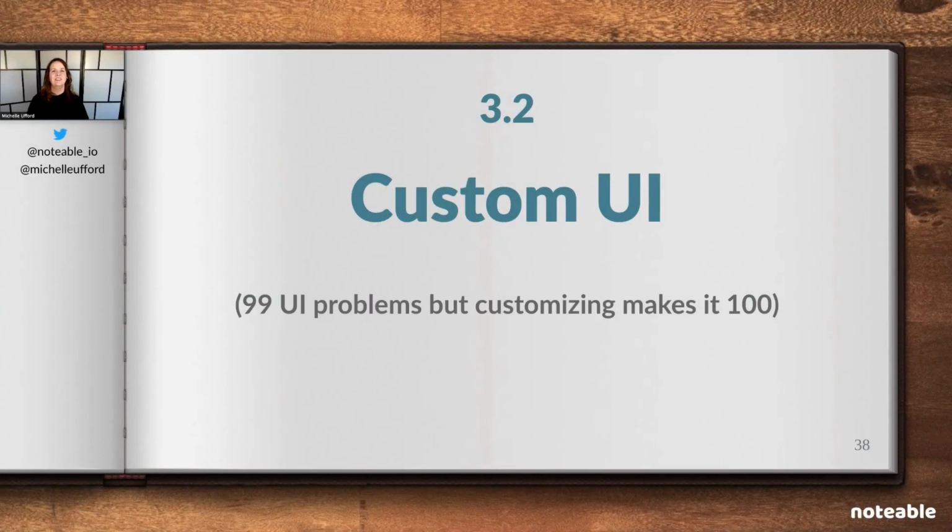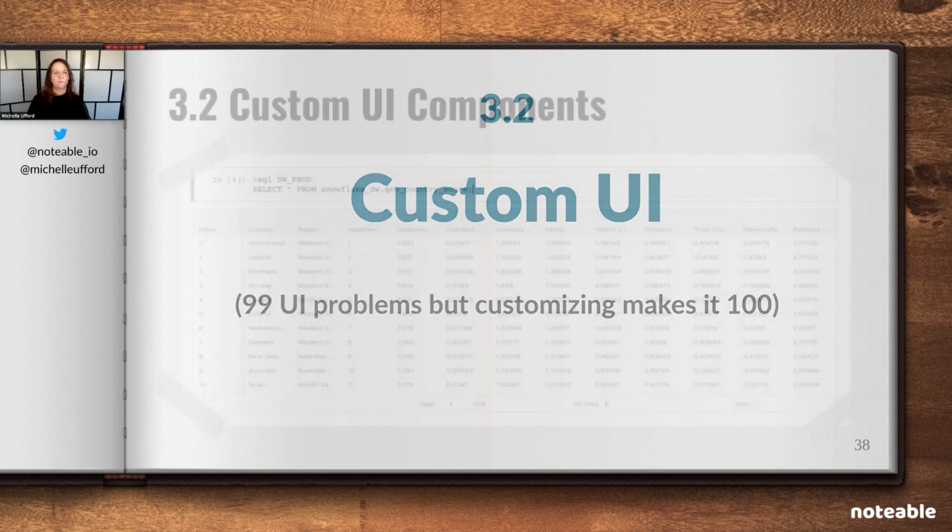Customizing your UI. This is going to be the last thing we talk about today. And I'm going to be completely candid with you that this is a non-trivial undertaking. However, in the right circumstances, with a large enough environment, with a large enough number of users, and with hopefully some front-end developer resources available, it can make sense for you to make those investments.